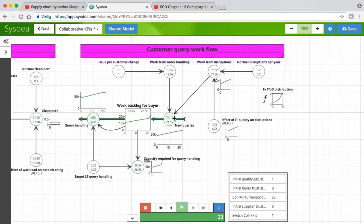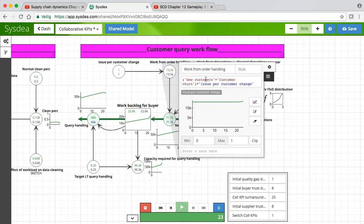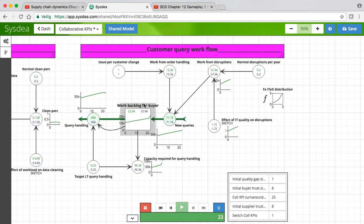Where does the work come from? The work comes from regular order handling, simply the new customers and the customer churn. Both customers that leave KPN, leave as a customer, require work, and also new customers. And there are always some issues there that require somebody to pick up the phone or answer an email.